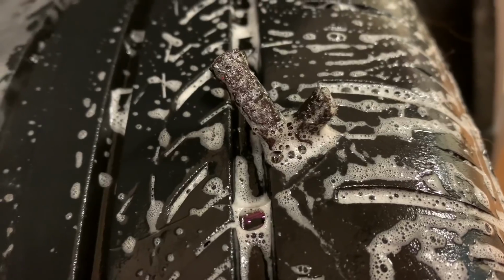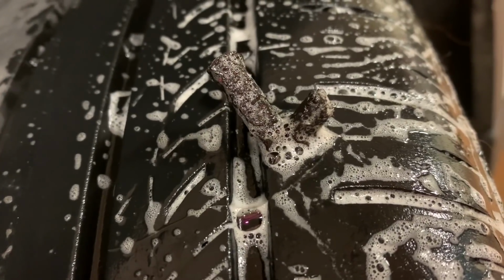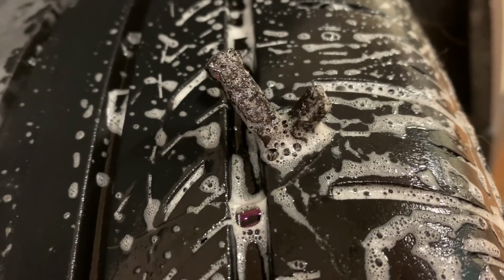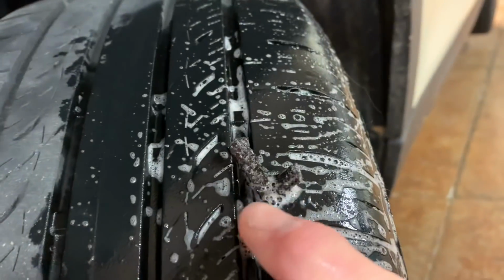And there we have it. One plug in with the soapy water test. I think we're good. I hate using plugs, but we've all done it. We all use them. Now I just gotta find a razor blade. Slice that bad boy off.